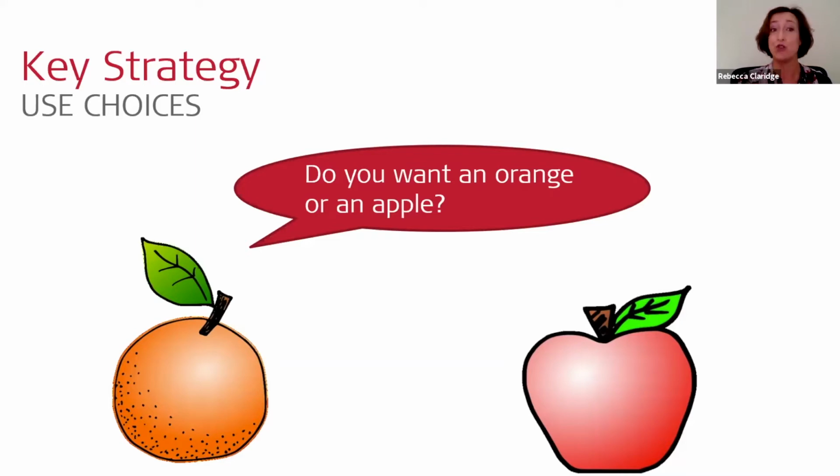One strategy that you can combine with use choices is acoustic highlighting. Remember last week when we talked about acoustic highlighting, I mentioned a number of different techniques. And one of those techniques was put the important word at the end of the phrase or the sentence, because we know that children find it easier to attend to that last piece of information that they hear.